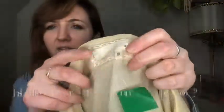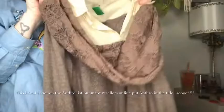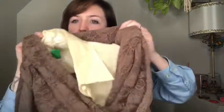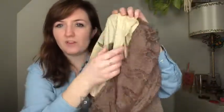Okay, I'm in love with this dress. I thought this was an Anthropologie, but it's not. There's the tag there. I'm not even going to try to pronounce that. I might have to stand up for this one. It is a dress with all this beautiful lace on it. I'm hoping that's coming across on the camera. It's kind of hard to show, but it's just really unique. Size small. I like how it has the lacy effect, but also the fancy shirt underneath.